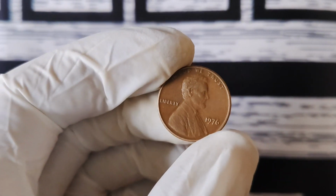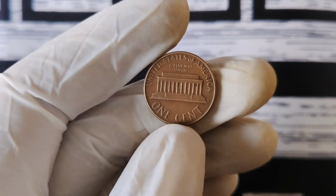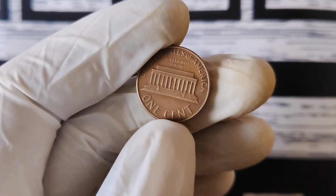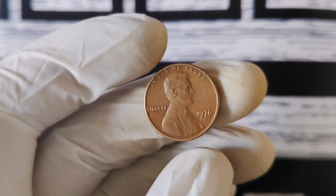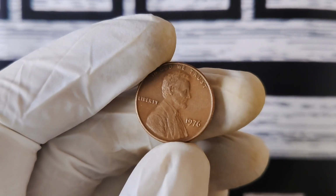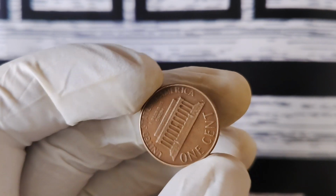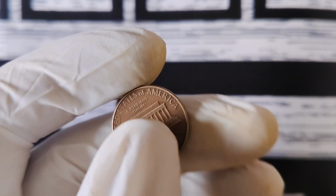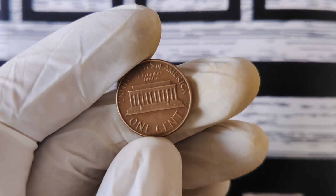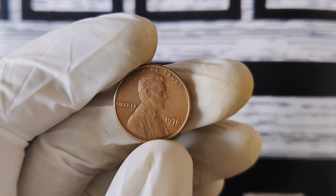Minting errors. Coins with striking errors are highly sought after by collectors. Some of the most valuable errors include double die obverse, DDO. This error happens when the die strikes the coin more than once, causing a doubling effect on Lincoln's image, or the date. Off-center strikes. If the coin's design is not perfectly centered, it can be worth hundreds to thousands of dollars. Clipped planchet error. If a piece of the coin's edge is missing due to an error in the minting process, collectors will pay a premium for it.